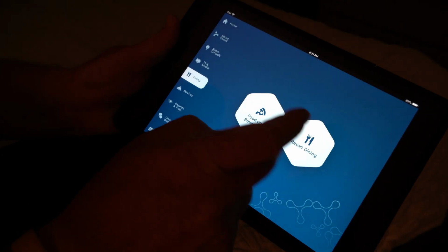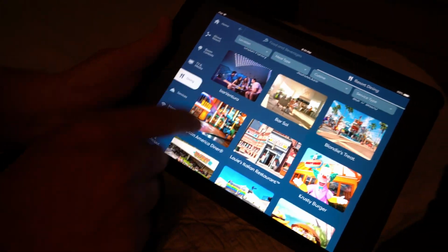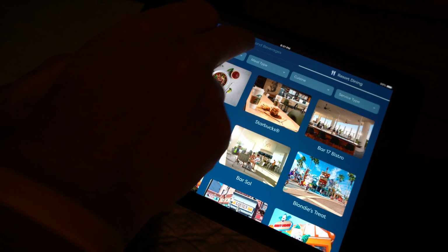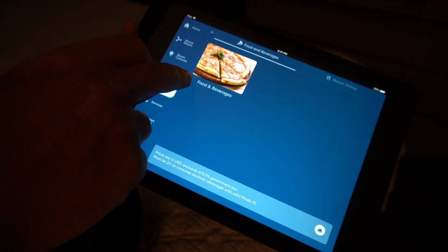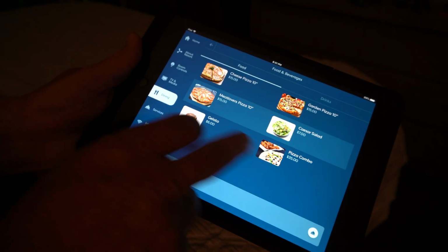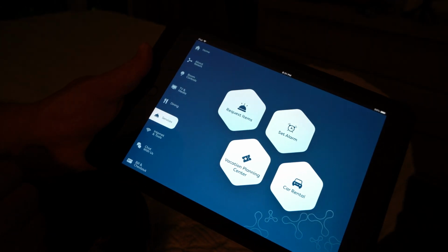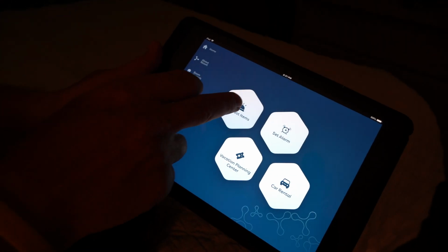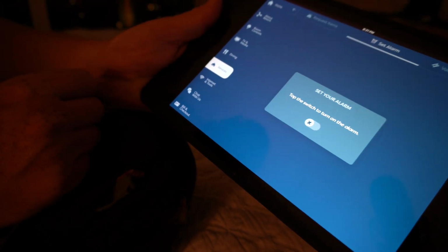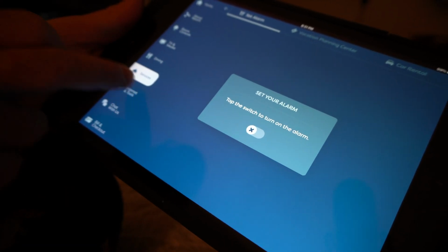You can go to dining, resort dining, which will show you what's here at this hotel as well as what's at Universal. And then you can go to food and beverage, which right now the only thing that's open that I'm aware of is this thing, and then you can just select the stuff you want. If you need, let's say, more towels or soap or anything, you can hit request items and request it. You can actually set your alarm. You can do car rental, you can do all kinds of stuff.